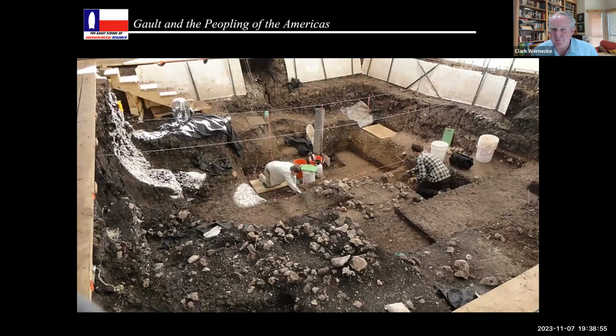We excavated a 56 square meter unit. It was designed to step down twice to avoid anything eventually falling down in there. And it was designed to expose roughly 12 square meters on the underlying bedrock. The stone circles you see in this picture, there's one in the foreground and one right smack dab in the middle, are actually 8,000 and 9,000 year old burned rock ovens.